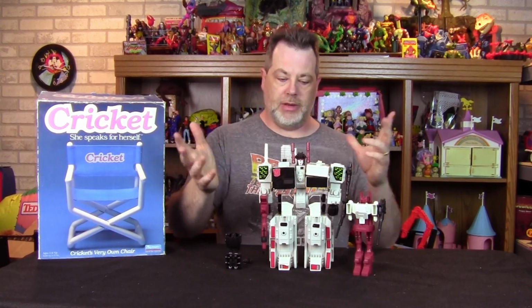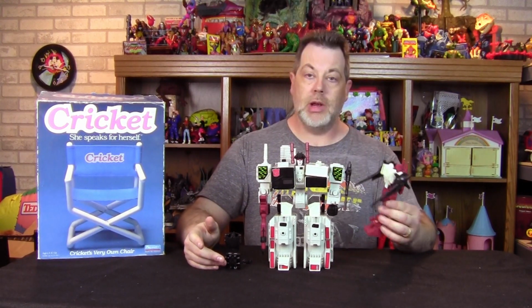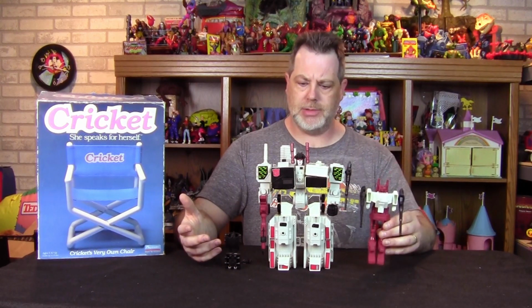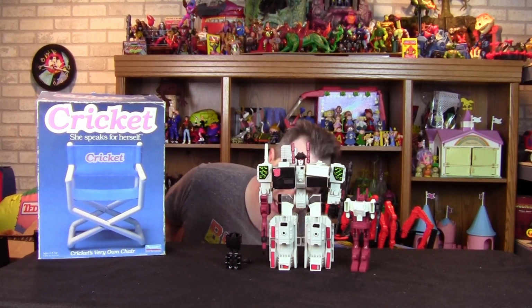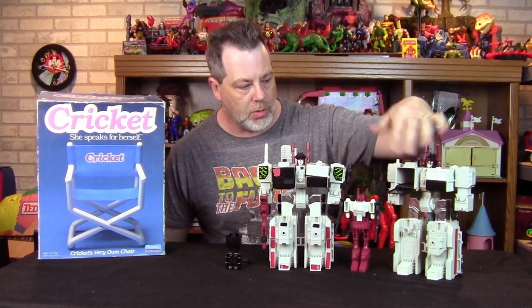So my buddy Flood was like, "Hey, I've got this Metroplex. He's kind of almost complete. Are you interested?" He sent me pictures, and I was like, "Yeah, I mean, I'll buy him, absolutely." And this one's way nicer. If you look, this one's got stickers, and the one I had before, which is down here, did not have stickers. Most of the stickers on the front were missing.